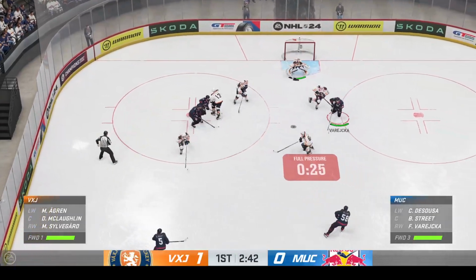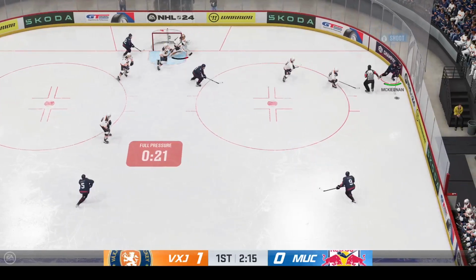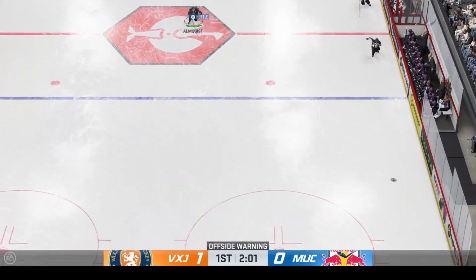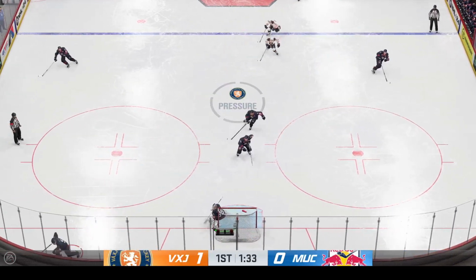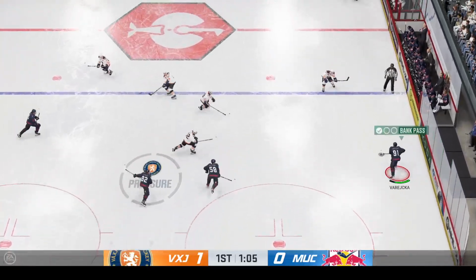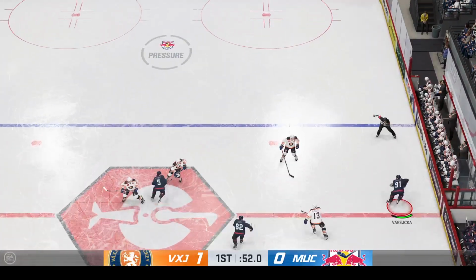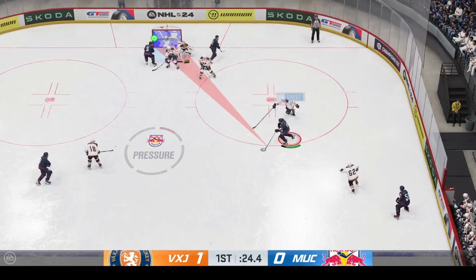Good job tangling up his opponent here. Sends a pass in front, and that's stopped. And that slides right out to center ice. Picked up along the wall by Street. The Red Bulls move the puck in the defensive zone.